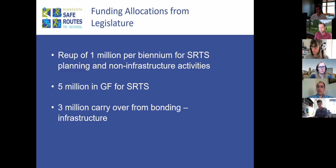And while we were holding off, the legislature then went ahead and passed another $5 million in general funds for Safe Routes to School. We haven't exactly decided how that money will be divided, but it is a safe guess to imagine that a majority of that will go towards infrastructure, and maybe a small slice for non-infrastructure. So what that means for this fall is that there's nearly $8 million available for infrastructure funding, which I can say in my time at MnDOT, which is coming up on 6 years, we haven't had that much money for a state-funded solicitation available. So that's the big deal.